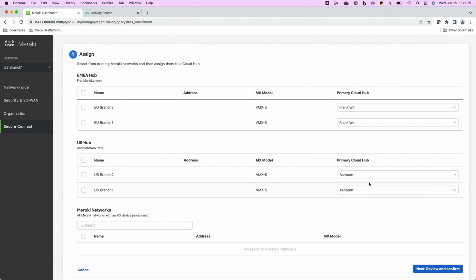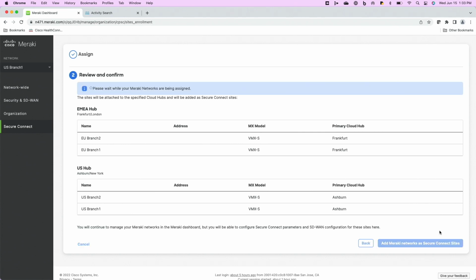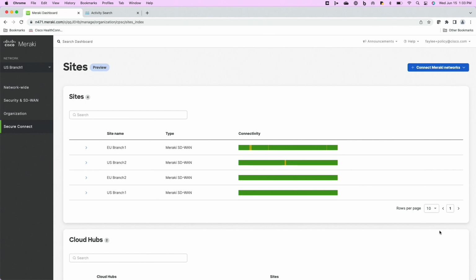Actually, let me go back here. I do want to highlight one thing. Like I said, those hubs are deployed in pairs. For HA, I can select which one of the pair I want to act as the primary and which one is the secondary. All right, let me review my configuration. Now what that's doing in the background is auto connecting all of those branch locations via auto VPN directly to the cloud. And now that those sites are connected, it's as easy as that.